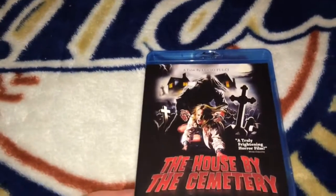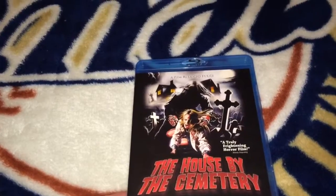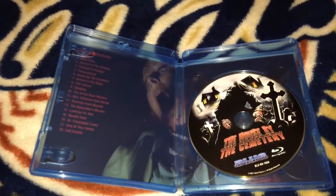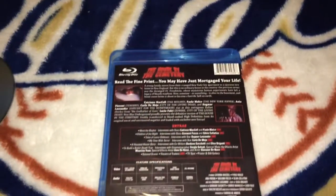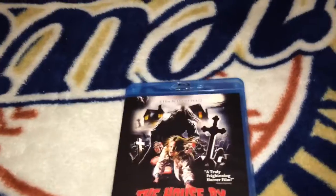And up next is The House by the Cemetery, another Fulci classic. This one came out in 1981, starring Katrina McCall, who has worked with Fulci in other movies. And this one has the famous villain, Dr. Freudstein. And Dr. Freudstein does some experiments in the basement. If you haven't seen the movie, I'm not going to ruin it for you, but I do recommend watching this one.